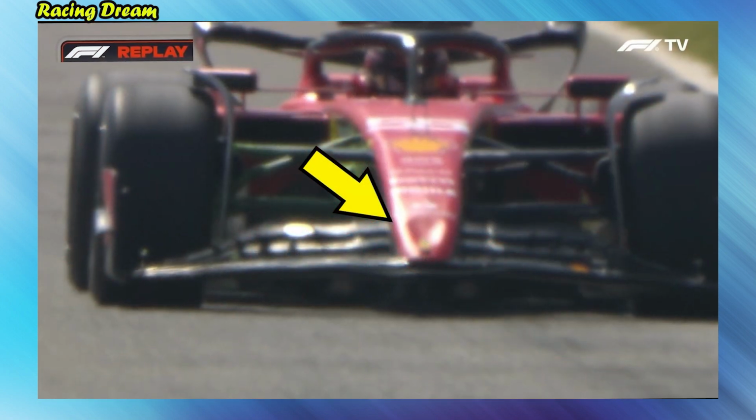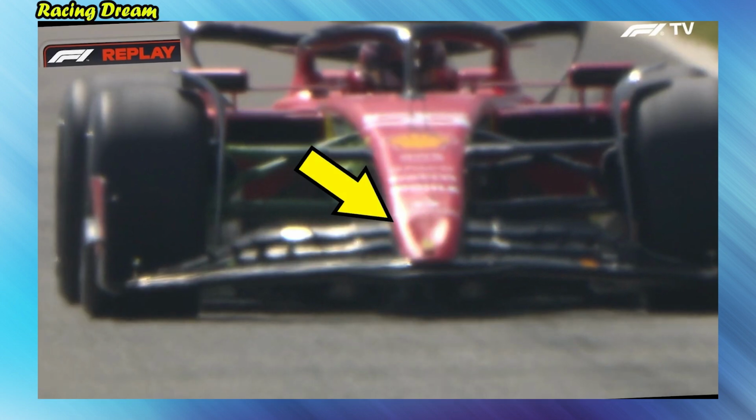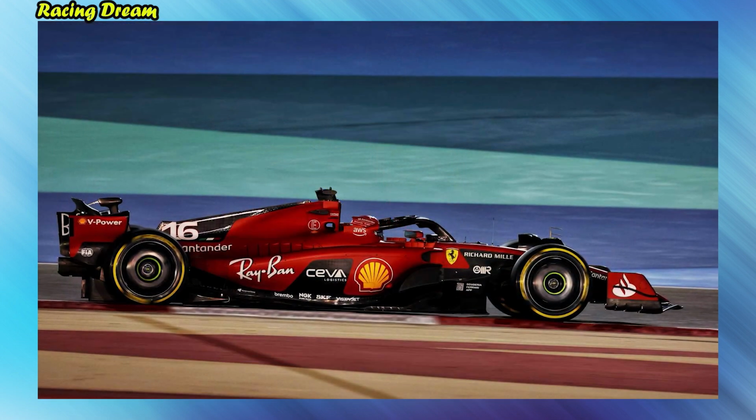Some experts say they may have gone beyond the limits. Some say it was a screw failure. The team may have to redesign the nose part. The porpoising problem looks very small.